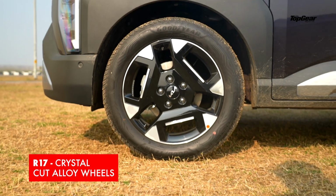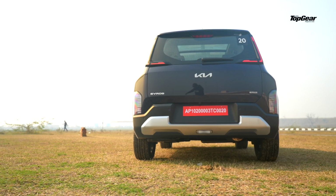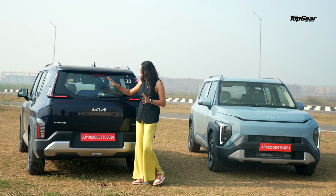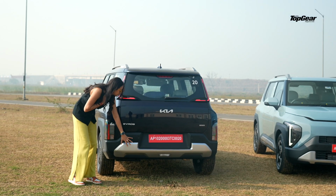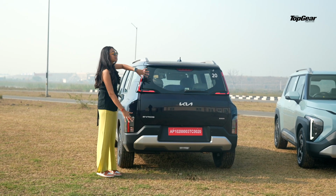while in the top variant you get the 17-inch 3-petal alloy wheel. Now coming onto the rear of the car, we have the high-mounted L-shaped tail lights over here, a black spoiler, and then a lot going on over here with just the Kia logo and the Syros badging over here. Now you have the silver and black cladding, which looks really well with the whole aesthetic that is going on.